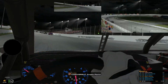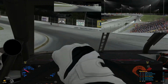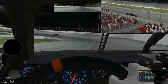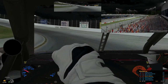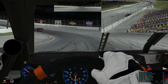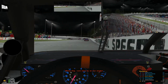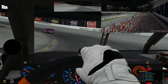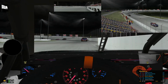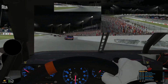Two laps to go. Two laps to go. White flag next time by the stripe. And one more lap. We'll get this podium. Nowhere near the leaders, but podium nonetheless. All right, I'll take it.